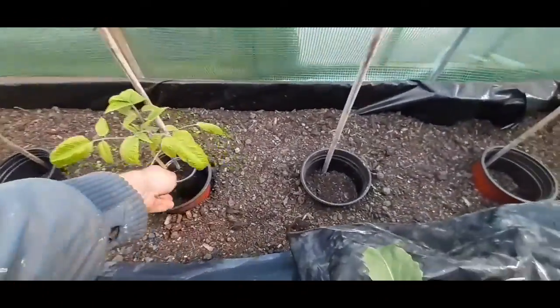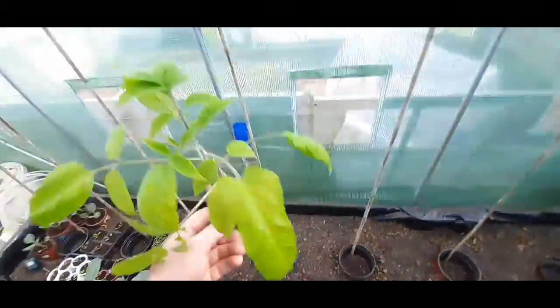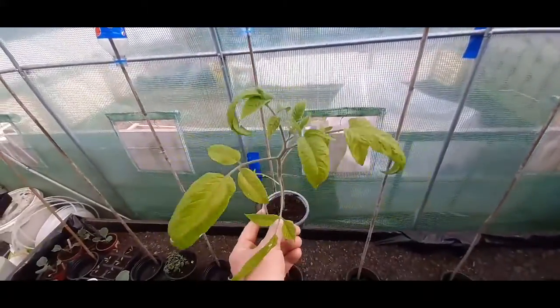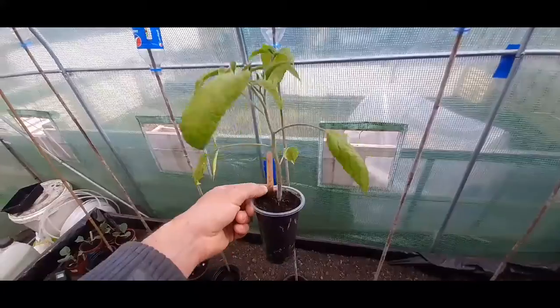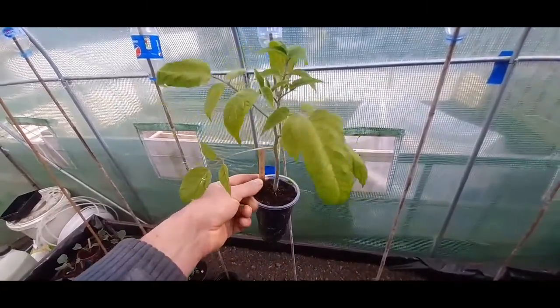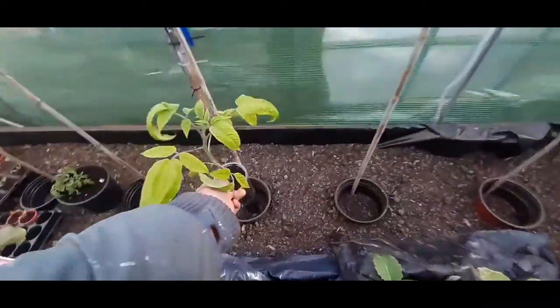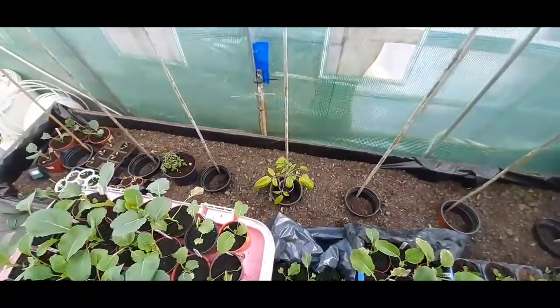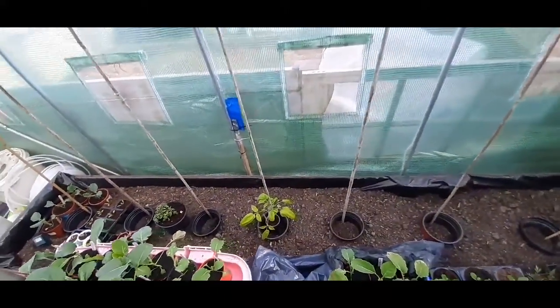But yeah, this tomato plant, this is a Bloody Butcher I just put in here last night. That door was closed, the vents were open, and it's absolutely spot on. So like I say, end of the month, I'm going to be bringing the rest in here, and it'll just be sitting in there like that. So yeah, happy with that.